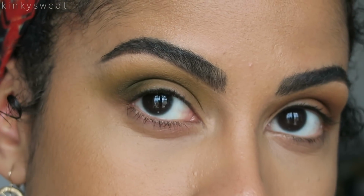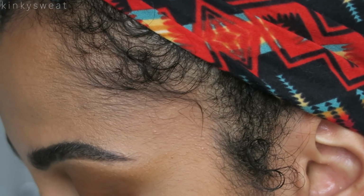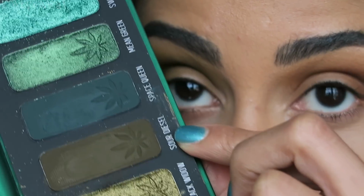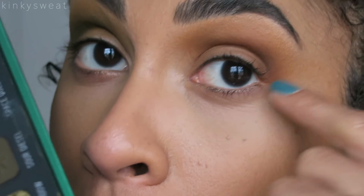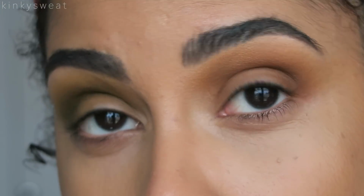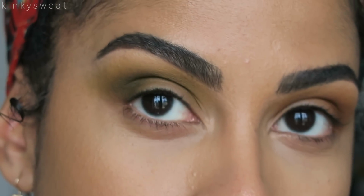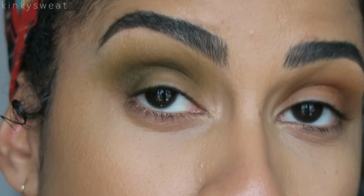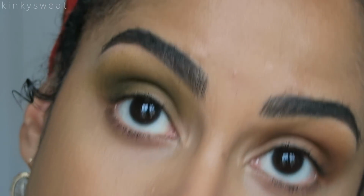All right, we got that set up. Just for kicks, I am now going in again, Wayne number 4, but with Sour Diesel. Now, you see how this distinctly looks olive, but we're gonna put it here anyway. That's what we're gonna do. I could tell you right now, if you wanted to put Sour Diesel here, it will make it more of a dirty olive eye, but since we're gonna use the more teal matte, it's going to transform it into more of a teal emerald eye.